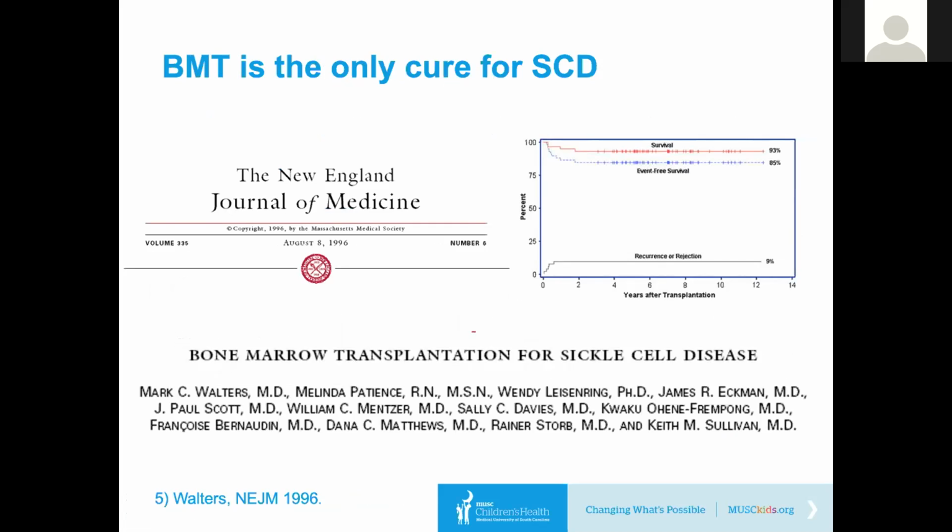The first studies for bone marrow transplant were published in 1996. It was a multi-center reporting study where we looked at children with matched siblings who underwent bone marrow transplant. And what we learned from that first cohort of patients is that they have excellent survival, 93%, and excellent event-free survival, which means they're cured of their sickle cell disease, and that's at 85%. This was an updated series published in 2010 from the initial report in 1996.